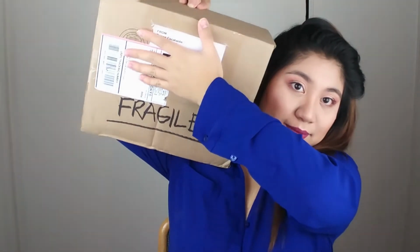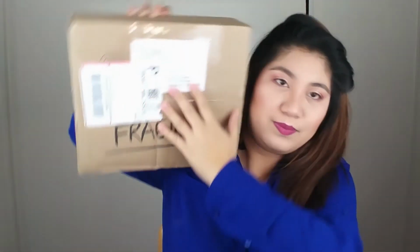One more big box. This is from Dane Escalante. It says fragile. And let's open it. I'm so excited for this one. Wala na akong space dito.